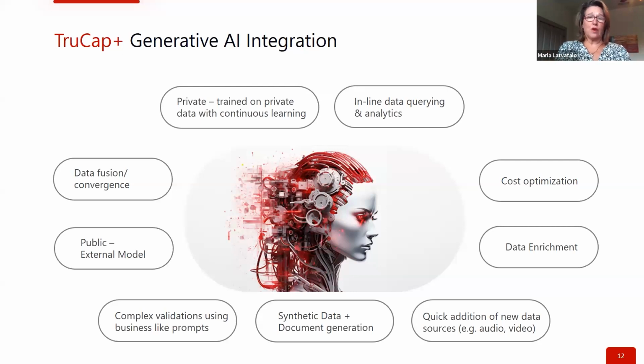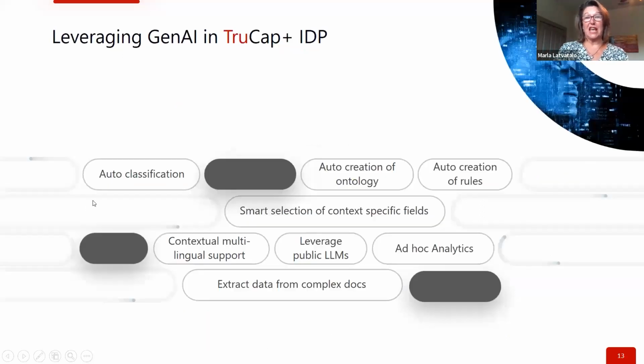So you can use TrueCap's inherent models, you can use Gen AI models, you can use models that are built from other parts of your company, and fuse those together, and then let the platform give you the best result, what you're looking for. So really an exciting time for, at least for us, it's a very exciting time for IDP, very exciting time for TrueCap. And looking to continue on that road, the Gen AI journey.